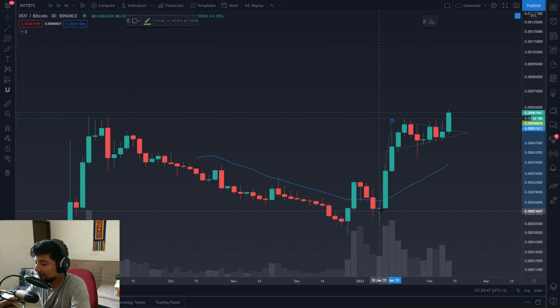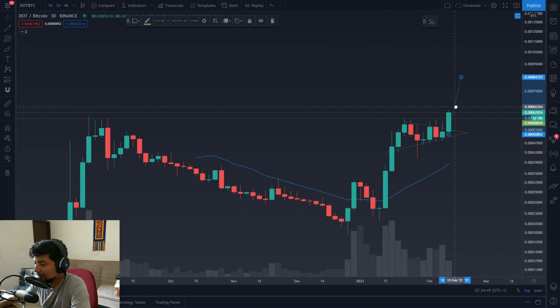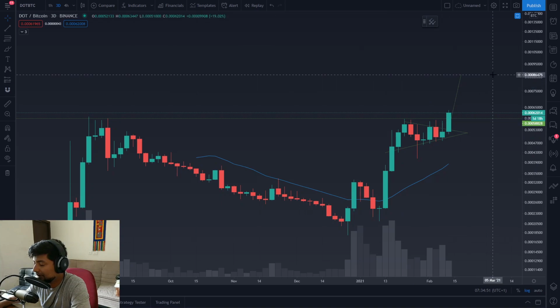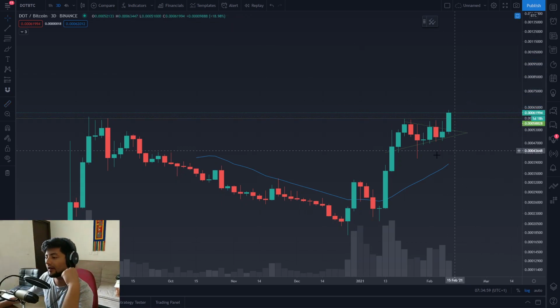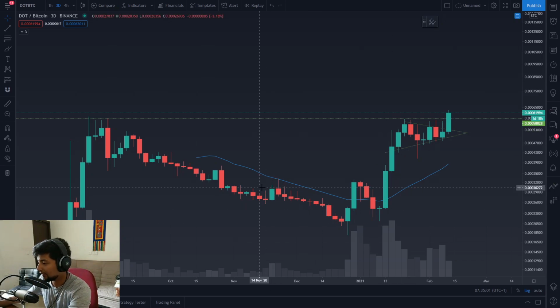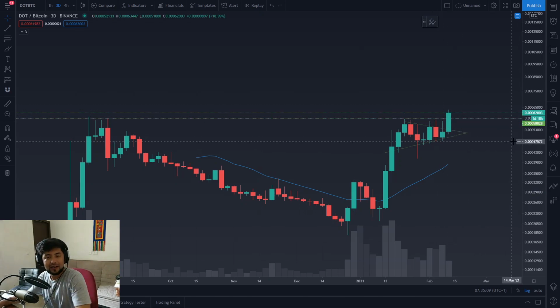Where's the trend line? Okay. First pennant target being 86,000 satoshi, but I do not think that the train is going to stop over there, which is yet again a 40% move, quite significant. I think you could be looking at a $100 Polkadot pretty soon. If you're closing a 3-day candle like this, it's not that far. $100 Polkadot is not far.